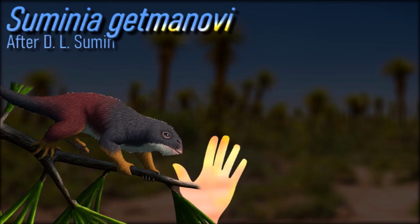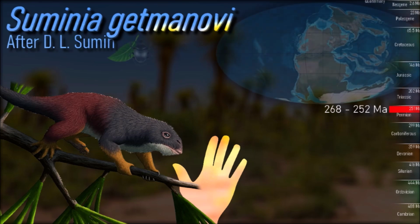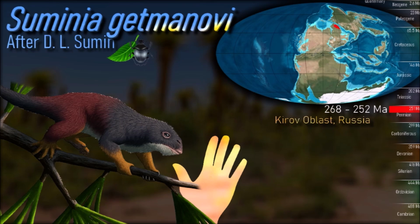Suminia had grasping hands with opposable thumbs and a possibly prehensile tail, suggesting it was highly adapted for life in the trees, making it the earliest known arboreal vertebrate. Similar features wouldn't be seen again until the appearance of the Triassic Drepanosaurs 40 million years later.